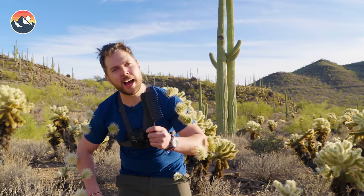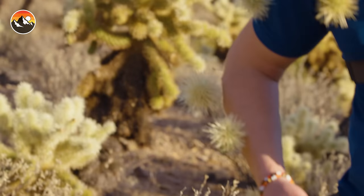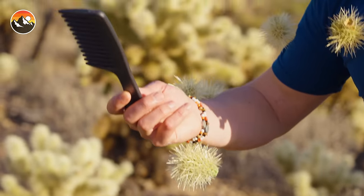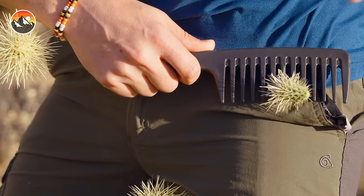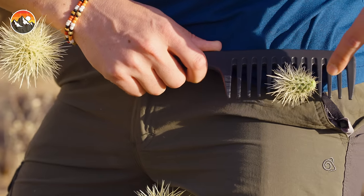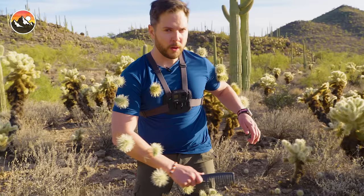No, I'm just kidding. It's not for my hair, but one of the best tools for removing the cholla is a large tooth comb just like this. Work the teeth under the spines until you grab the cholla. You could kind of see I've got the fruit pulling up now. Ready? 1, 2, 3. Whew.